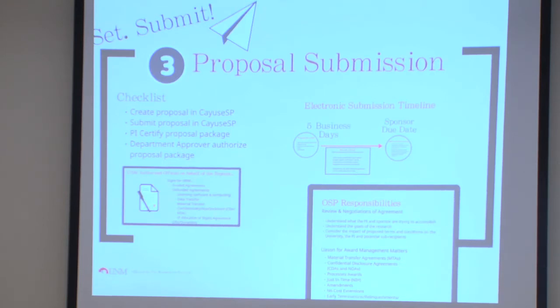Okay, on to the proposal submission. Here, I was talking earlier about creating the Cayuse SP. This is your record in Cayuse that is the overview of everything to do with your project. The general overview, budget summaries, key personnel that are going to be working on the project, compliance issues, those are all addressed in the Cayuse SP. We have the ability, once you've completed that piece and uploaded all your proposal, to submit in Cayuse.